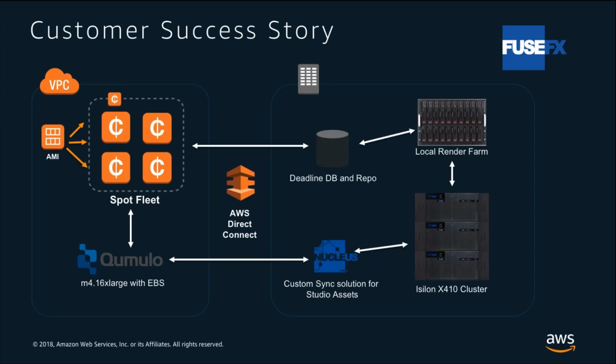And then obviously they needed to synchronize their data sources, because that data needed to move into AWS in order to run this Spot fleet. So they used the Qumulo clustered file system on AWS and then synchronized that back into their on-premise environment.